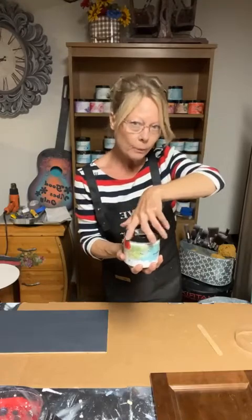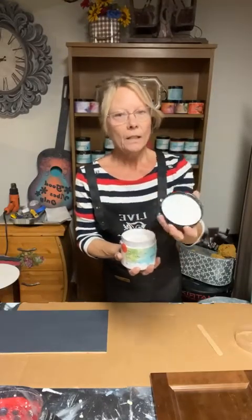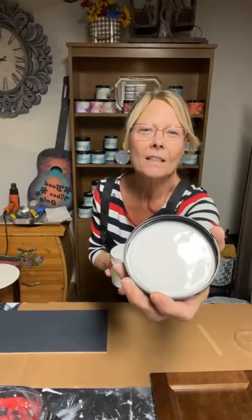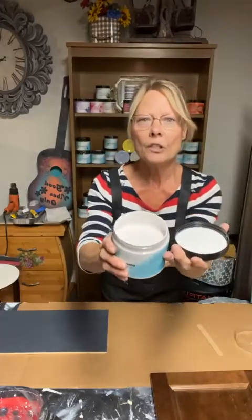I think there are 5 different whites. So yes, people, there are different whites. As artists, we know this. Our husbands don't get it. I can't explain it. Okay, this is Cotton Candy. So it is a white with a slight pinky base to it, undertone, but they're gorgeous.